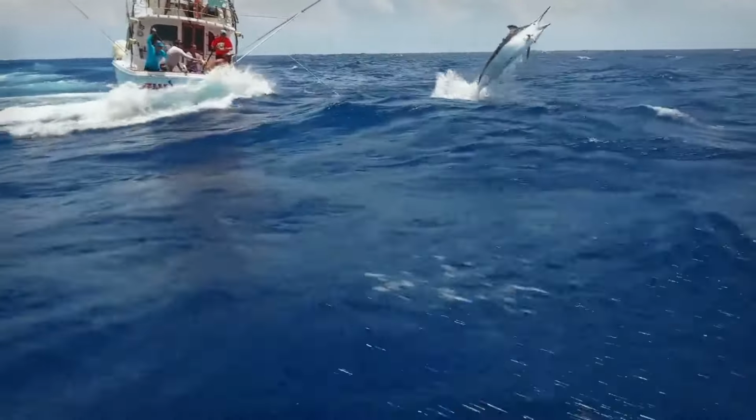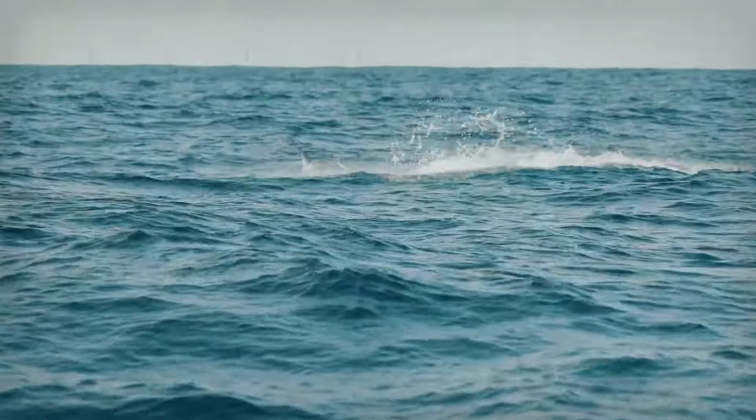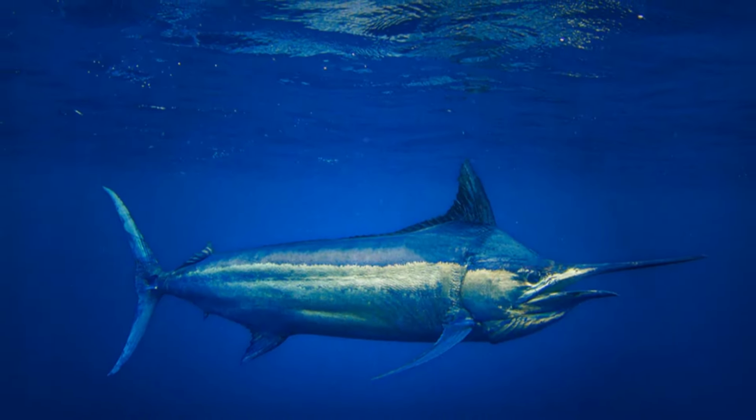Now, don't get me wrong, folks, blue marlin are no slouches when it comes to strength either. With their sleek bodies and lightning-fast speed, they're a force to be reckoned with in their own right. But there's just something about the sheer brute force of a black marlin that sets it apart from the rest. But enough about the thrill of the fight, let's talk tactics.